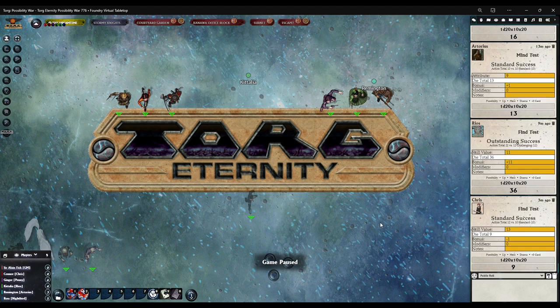Does anybody else have anything to add that might help with the persuasion test that I'm going to have Ginger make in a minute? Peaches, go ahead and give me a persuasion test. The target number is a 12. Standard is 10, so here's challenging. I'm going to be prepared to spend on this too. Never mind. Standard success.